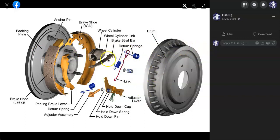Generates friction. So we have a wheel cylinder. This wheel cylinder will fill up with, when we press the brake pedal, the brake fluid, which is incompressible, will displace. And when it's displaced, it will push these two pistons out on either side. Those pistons will then push this brake shoe against the wall of the drum and cause friction, causing the vehicle to stop. Okay.